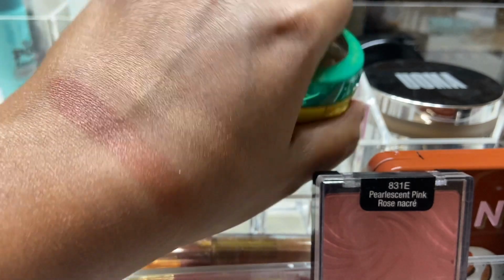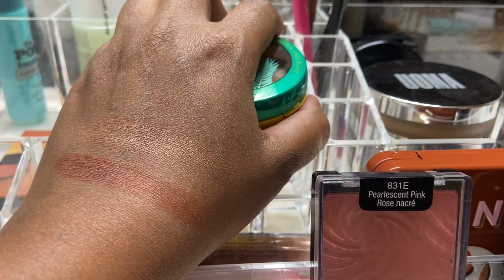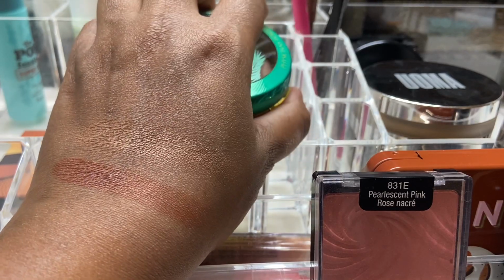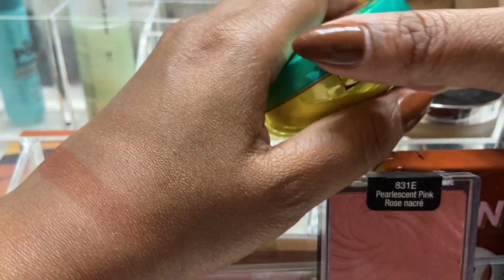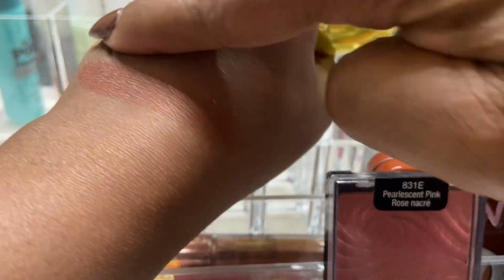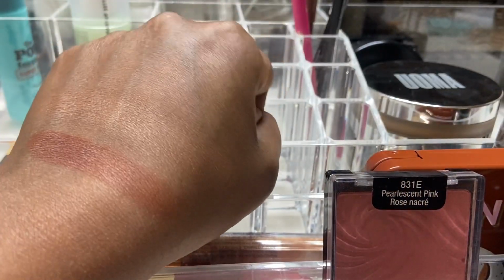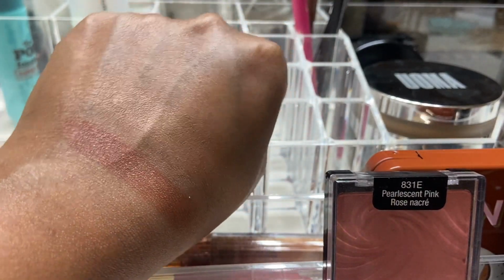I don't know. If I use this one, it may be more of the contour for the nose area because it's not really bronzing me. It's looking more like a highlighter. So I don't know. I may end up putting this in the highlighter drawer after the month is over, but that's what it's looking like. So we'll see.